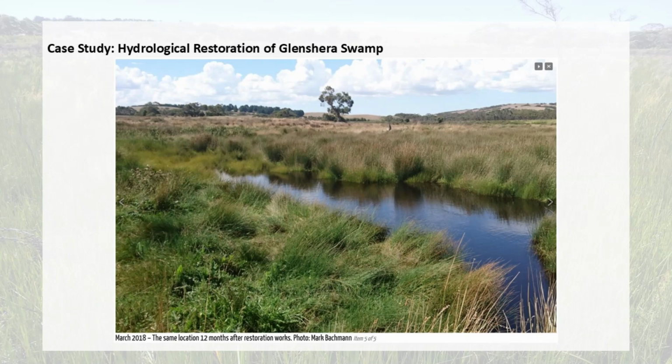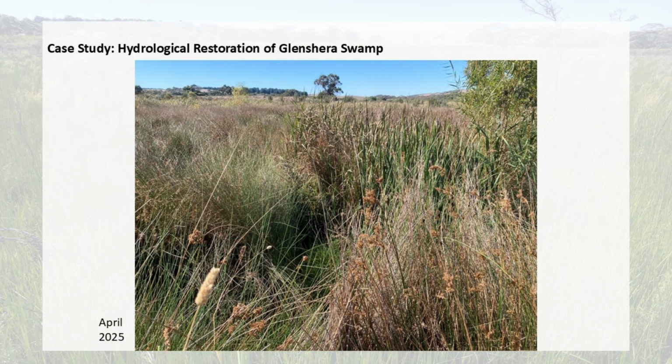So no one had to go out and spray that Juncus, it just died off, and in its place we now have a native sedge land, and this is what it looks like now. And in fact, when I was there in April, there's still water flowing out of the swamp at this location after this extended dry, which is really encouraging.